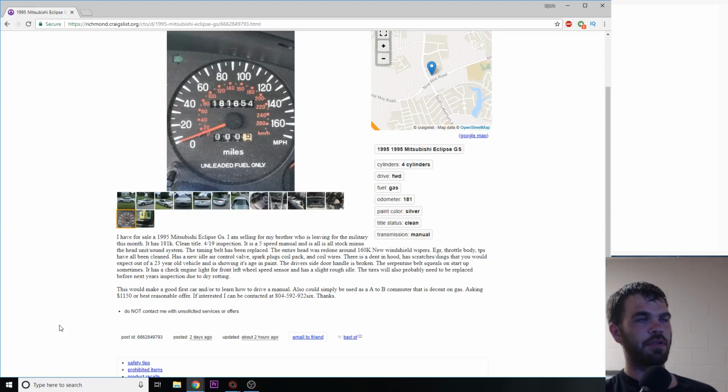So it's got new windshield wipers, so okay, that's not really worth anything, but okay. New EGR, that's an exhaust gas recirculator. Throttle body, throttle position sensor, all have been cleaned. Okay, so they're saying that the EGR, throttle body, and throttle position sensor have all been cleaned. Has a new idle air control valve, spark plug, coil pack, and coil wires. There's a dent in the hood, has scratches and dings that you would expect out of a 23-year-old vehicle, and it is showing its age in paint. They're saying that it has a check engine light, needs a left front wheel speed sensor, and has a rough idle. Tires will probably have to be replaced before next year's inspection.